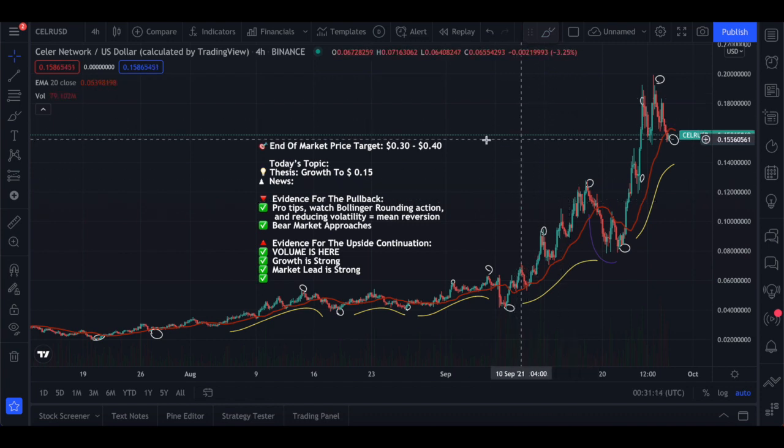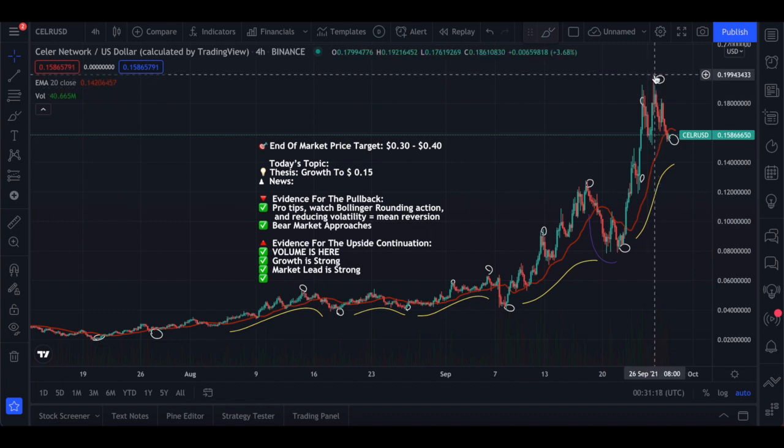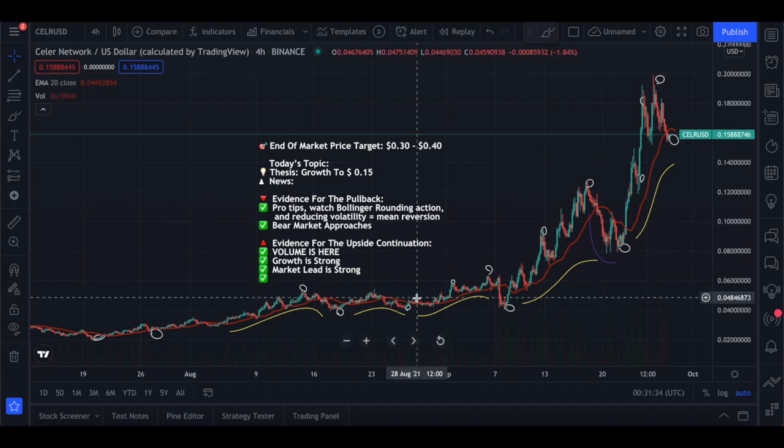I still think that Celer can hit at least $30 before the end of the year. It got super close to $20. In fact, it was on the knife edge of $20, super close. Exactly 30 days ago, the price was just around 0.048 cents.